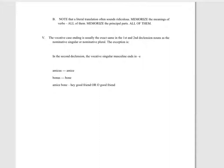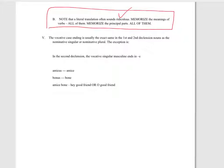That, in fact, is my point B. A literal translation of compound verbs, that is to say a verb plus a preposition, often sounds ridiculous. Memorize the meanings of the verbs, all of them, and memorize all of the principal parts. I still owe you a quiz on all of the principal parts of the verbs that you've learned so far. If you don't memorize the principal parts, you can't succeed in Latin for the long term.